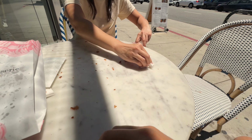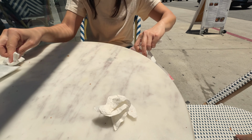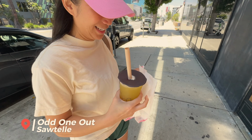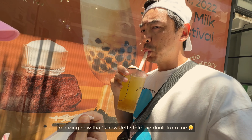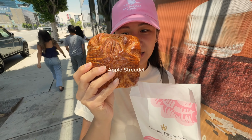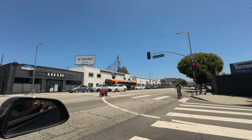Cleaning up for them. That's how flaky the pastry is. What did you get for me? Like a caramelized apple croissant. It's an apple strudel. Speeding across the sidewalk.